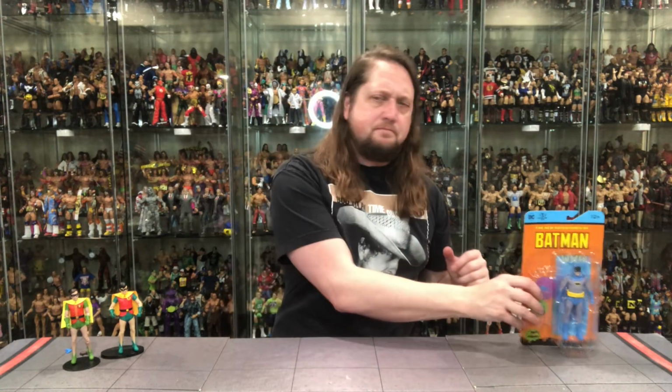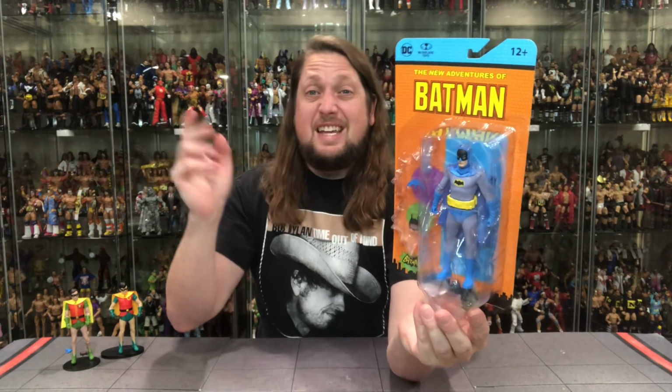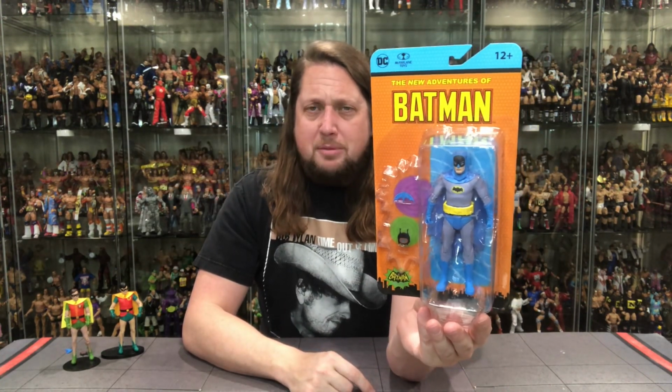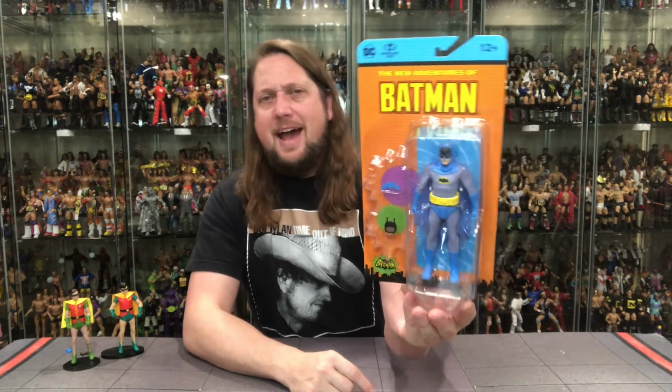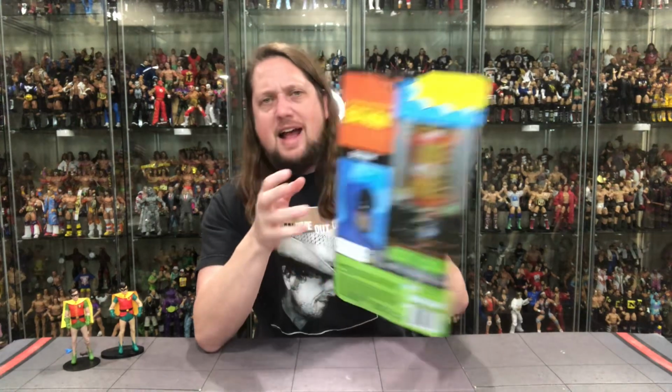It is Batman. Of course, the Caped Crusader himself. Always love this color scheme for Batman. Always love this color. Looks very good in the gray and blue. Absolutely do love it. Some accessories, and once again, you 11-year-olds, get the heck out of here. This is 12 and up on this one. Not sure why. Probably a choking hazard. Who knows? But looking good in the packaging. I love the blue and the orange and the yellow. Just really is cool. Very classic feeling.